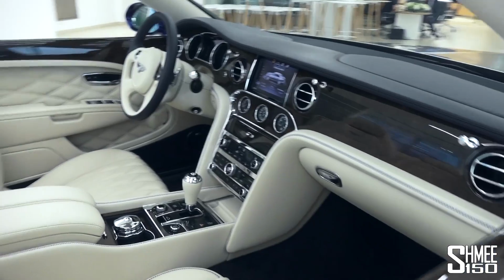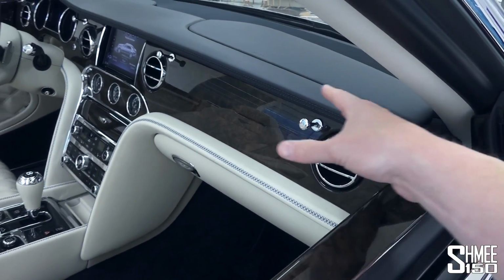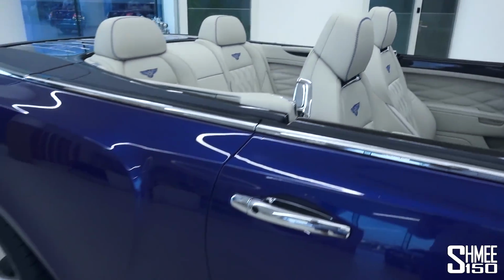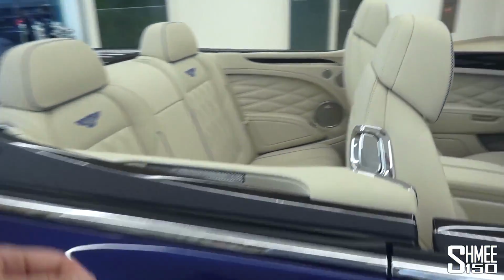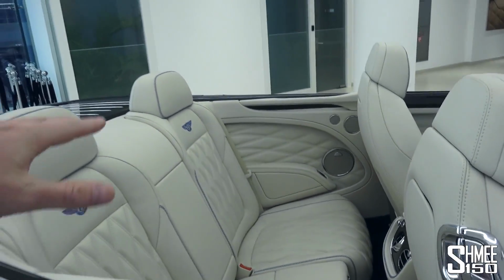But everything you look at is just in traditional Bentley style, very, very nice to touch and feel. Finest materials and woods carrying on out throughout the car. So to make it slightly shorter, that extra length is cut out from approximately here, just in front of the rear haunches, but you do still have fairly reasonable legroom available for the rear passengers to sit in there comfortably too.